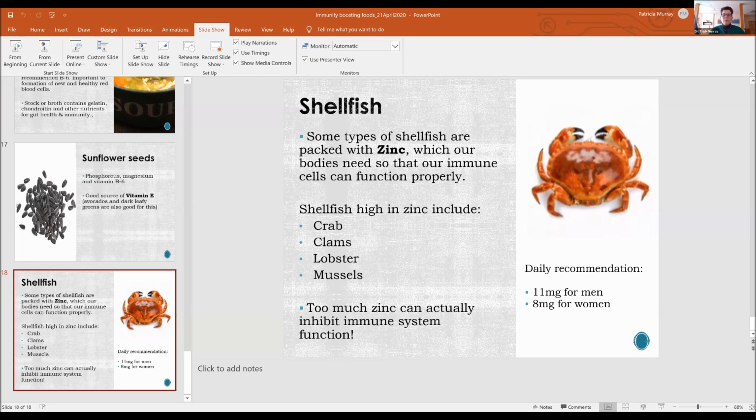But let's talk about some supplements because, folks, many times we can't get enough. For example, you can't drink enough green tea to get as much green tea as you may want to get in a supplement. You can't put enough turmeric on every single thing you eat to have it be as strongly anti-inflammatory as, let's say, taking a capsule of turmeric. So let's look at some of the top supplements that are recommended that are antiviral and that will boost your immune system.